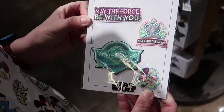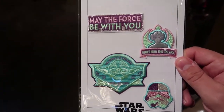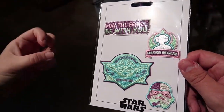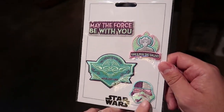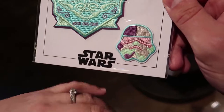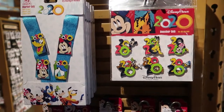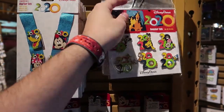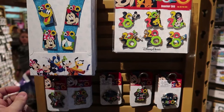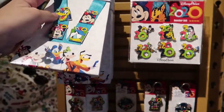Nice. They have a brand new patch set as well. Star Wars patches, kind of in a, what kind of colors would you say? The pastels? Yeah, pastel color schemes. Yeah, that's nice. I've never seen a stormtrooper look like that. Right. And this just in, all the 2020 pin sets are out. $32.99 for those sets. Those did go up recently within the last month from $28.99 to $32.99. Same with the lanyard pin set.